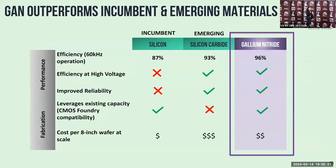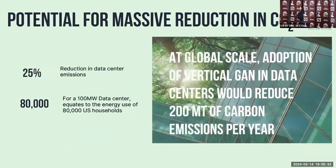We are proving that we are much better in terms of performance, ease of fabrication, and costs than the incumbent silicon devices, and also the emerging silicon carbide devices. And that's not all. We have the potential to help every data center reduce carbon emissions by 25%. For one single data center, that's equivalent to 80,000 US households. Scaled globally, that is 200 metric tons, which is about the carbon emissions of a country the size of Spain.